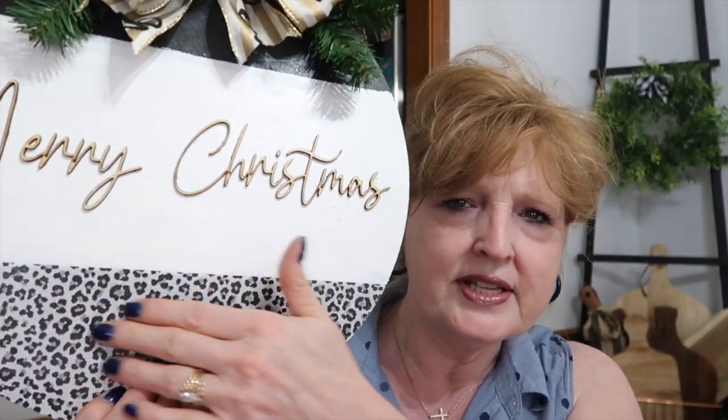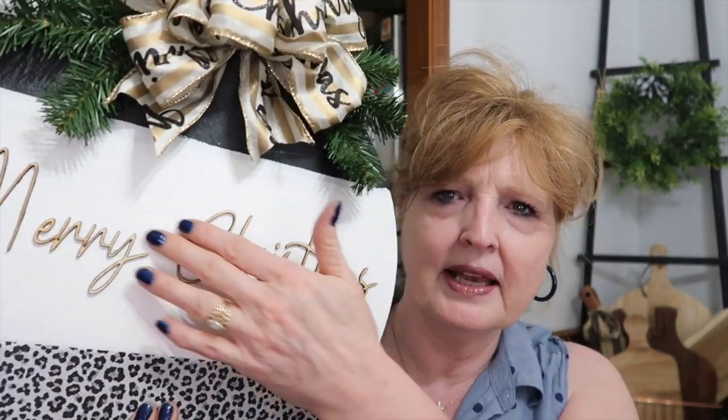Now, this right here is just something good to keep in your stash. Instead of buying scrapbook paper, I pick up this animal print tissue paper. It's $1.49. You get 8 sheets, and it's the biggest bang for your buck. It's a lot cheaper than scrapbook paper, and the reason why I bought it was my craft party business. This is one of my Christmas offerings this year that's animal print on the bottom, a laser cut Merry Christmas, and then a bow and greenery.